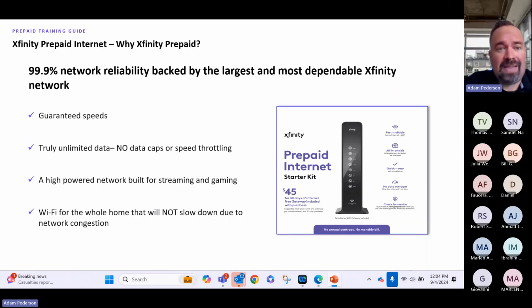There's 99.9% network reliability when it comes to Xfinity on these prepaid internet, and it's truly unlimited data. There's no caps. I get that question: well, when does it throttle? Because a lot of stores, if they have Boost Mobile, for example, Boost eventually throttles. This does not throttle. There's never a cap, never a throttle. Your full speed, 200 megabits per second, all month for $45.